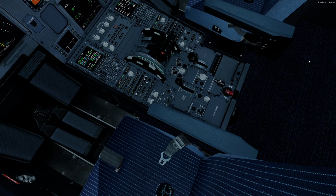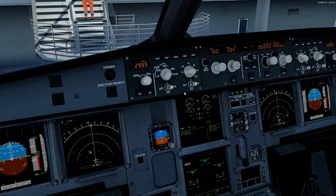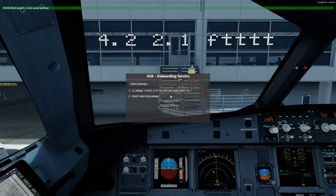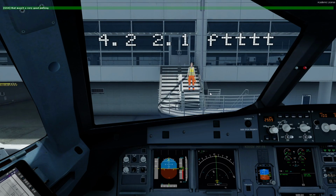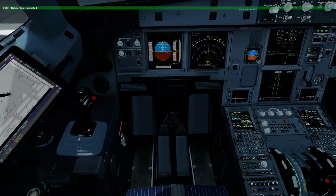Okay, looking good. Parking brake, of course. APU is running, so we can kill engines 1 and 2. And block time, 3 hours 17. And beacons, seatbelts. And I'm never sure, yeah, they do trigger. Wasn't a very good parking, okay. Fair enough then.